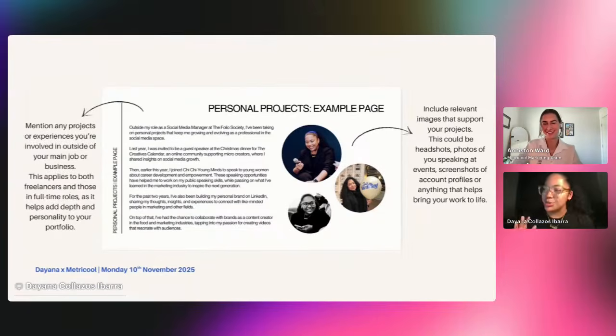Amazing. So here's just a little bit of an example of how I've done my personal projects. Again, this is from last year, so I've not updated it. So everything here is quite old. But yeah, one of the things that I do is that I mention any projects or experiences outside of my main job or business. And this applies both, like I said, to freelancers and full time.